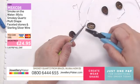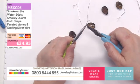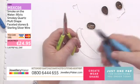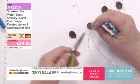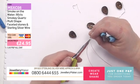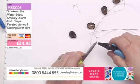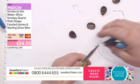Okay, and also, it tends to click into place. If you had to push these to keep them in place, it's a lot harder to do. So you want to do that to all four of your prongs, just going round and tipping them over.